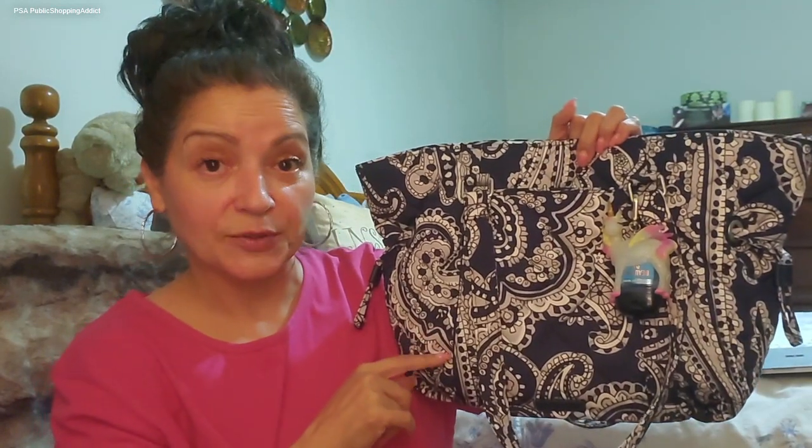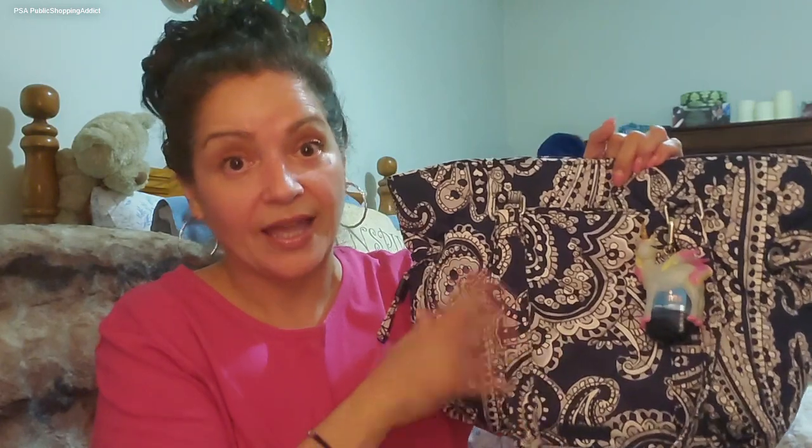I actually have this also in a smaller bag. I have this in the little hipster, which, if you're on my Instagram page, you probably saw where I posted a photo where I used it to go to TJ Maxx. It's such a nice pretty pattern, and like I said, perfect for winter and for rainy season as well.